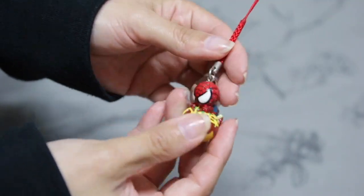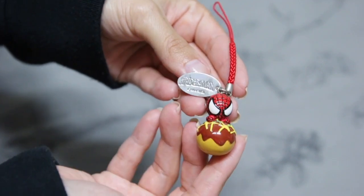And I got this cell phone charm, and it's Spider-Man on a takoyaki ball.